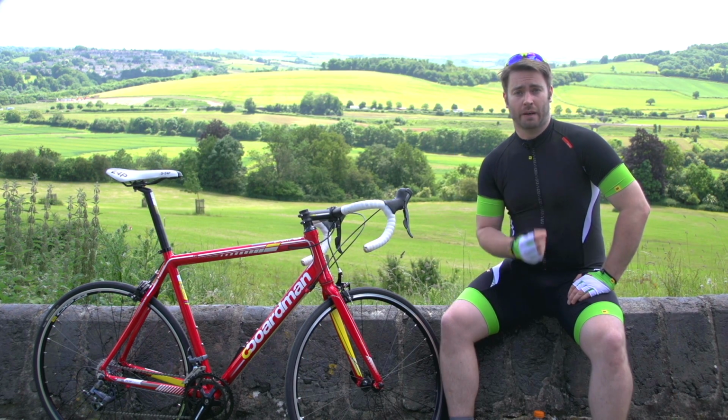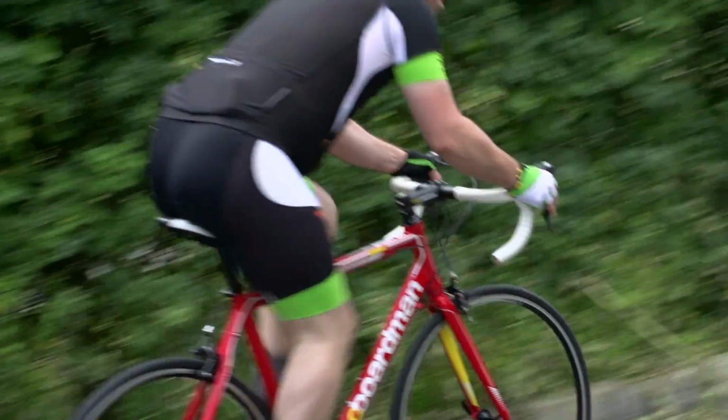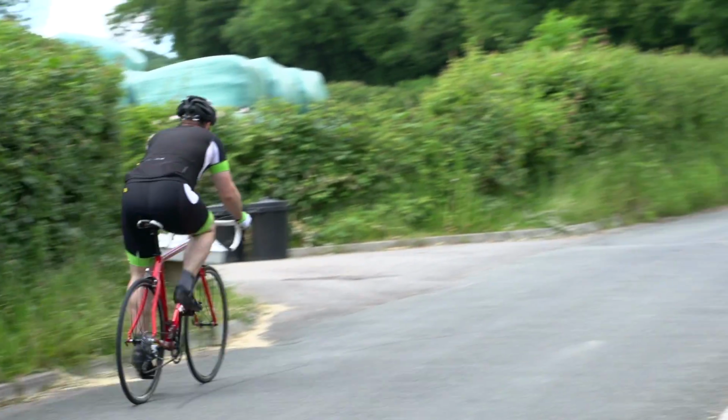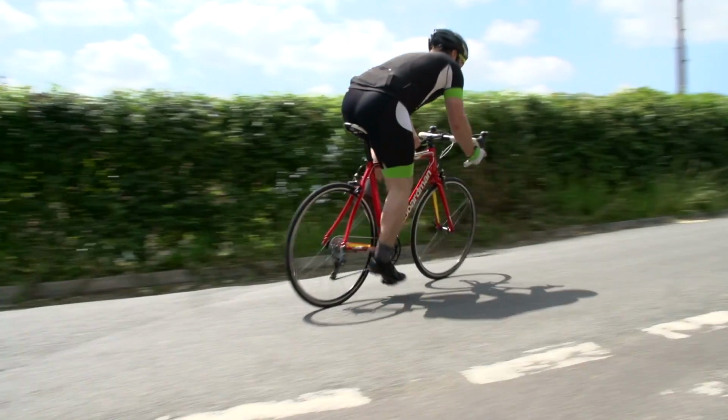You'll find two main types of bike in the sub £500 range: sportive geometry and road race. There are subtle differences between the two that you may not even notice on shorter rides, but it's good to have an idea of what you are buying before you hit the shops.